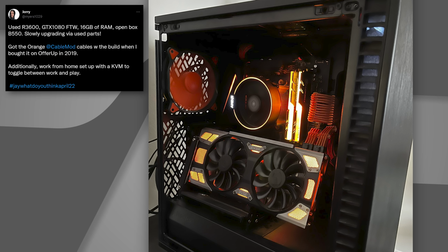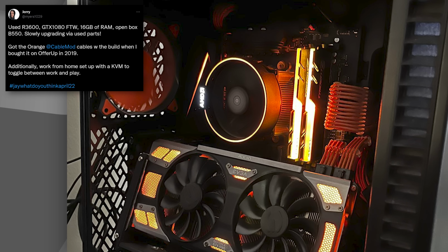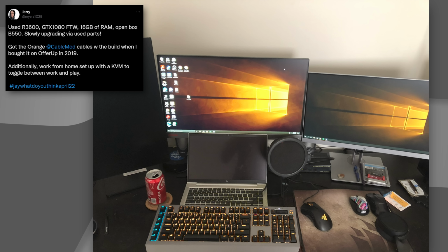16 gigabytes of RAM and an open box B550. That was on the edge of being considered not used, by the way, but I guess technically it's used. It wasn't bought privately or third party, but open box. Anyway, slowly upgrading via used parts. You got the orange cable mod cables with the build when he bought it on OfferUp in 2019. So already that was before the crazy price increases and such. Additionally, a work from home setup with a KVM to toggle between work and play.